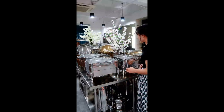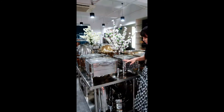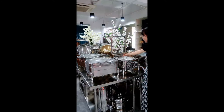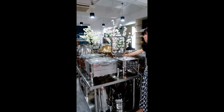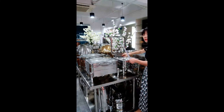And this one is a rectangle shape. It's smaller than this one, but the design is the same. It's also very stable to use and not easy to close by itself. Same design, only the size is different.